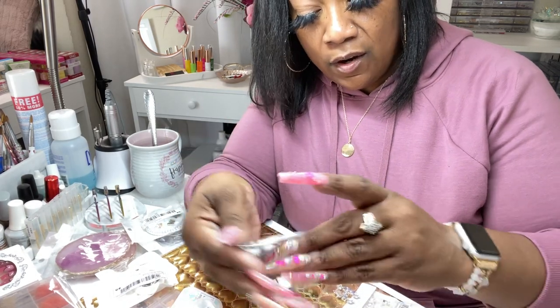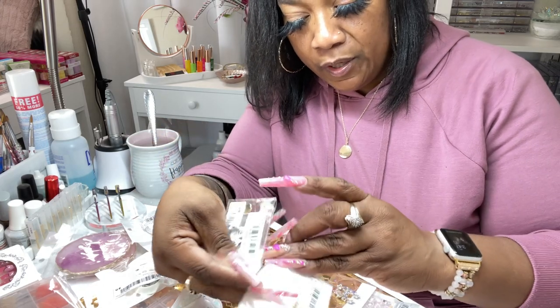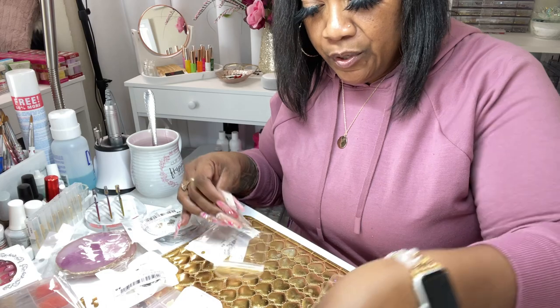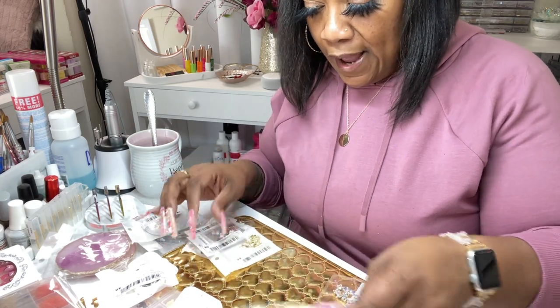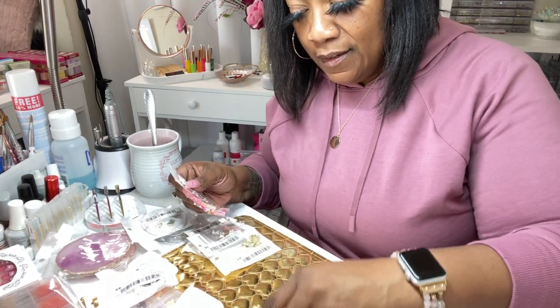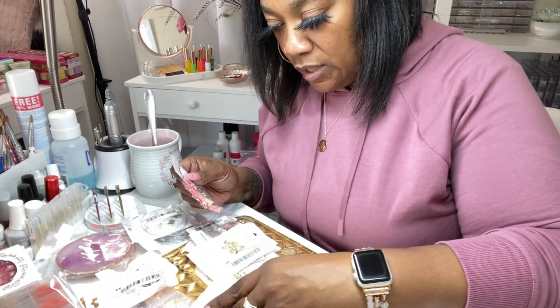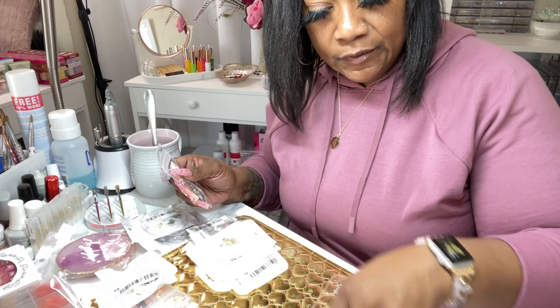So sometimes when I order stuff, I already know what I want to do with it or what I want to put with it. Sometimes I don't. Sometimes I just get it because it's pretty. And we'll figure that out later. That's how I roll. Okay, trying to organize a little bit.